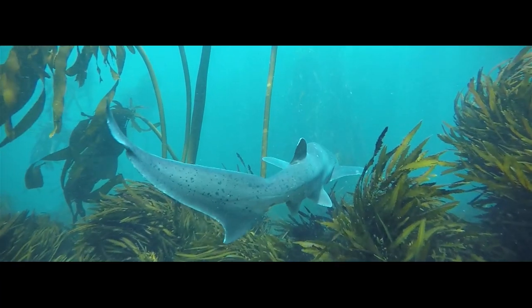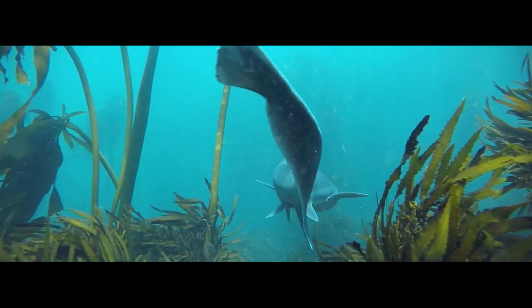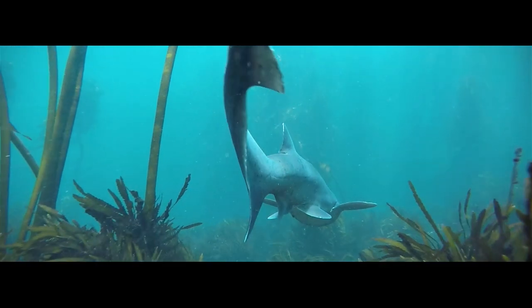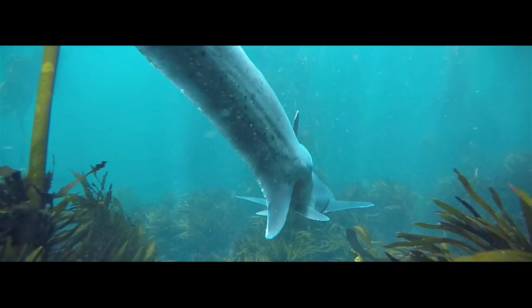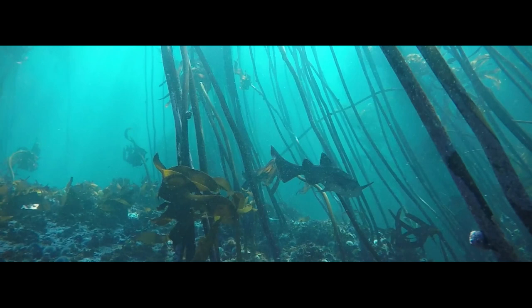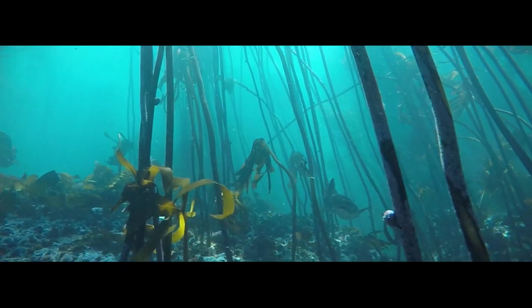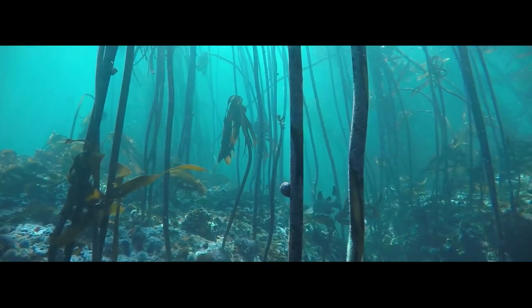the tail flickers out of sight and into the depths of a realm so wild, so mysterious, so beautiful, and so intricate.